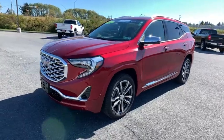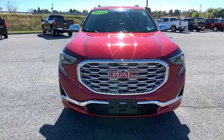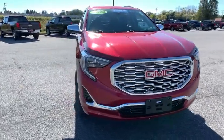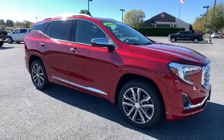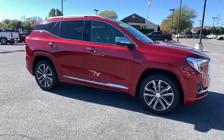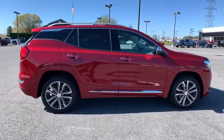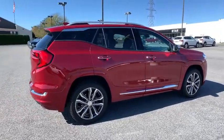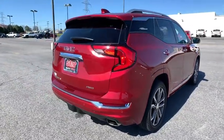Come test drive the 2019 GMC Terrain. The GMC Terrain combines the benefits of a crossover with the style and functionality of an SUV. Terrain offers uncompromised capability, a balanced stance, and a commanding view of the road, letting occupants enjoy a confident driving experience. And an EPA estimated 32 highway MPG is not bad either.